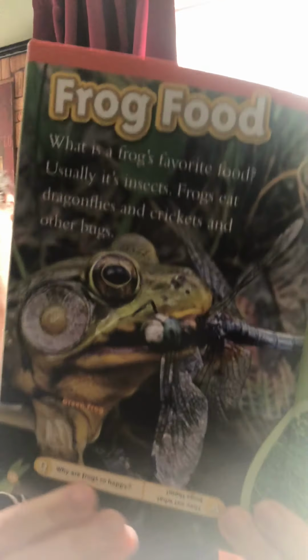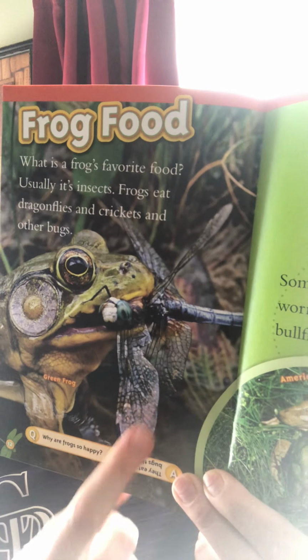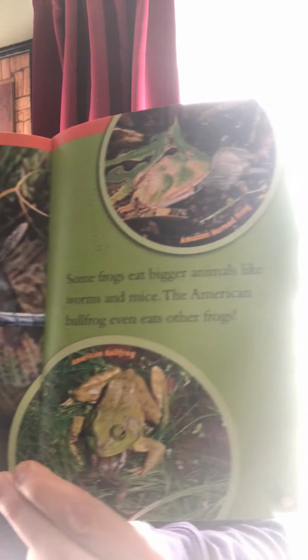Frog food. What is a frog's favorite food? Usually it's insects. Frogs eat dragonflies and crickets and other bugs. Some frogs eat bigger animals like worms and mice. The American bullfrog even eats other frogs. We read about dragonflies already. This frog's eating a dragonfly right here.